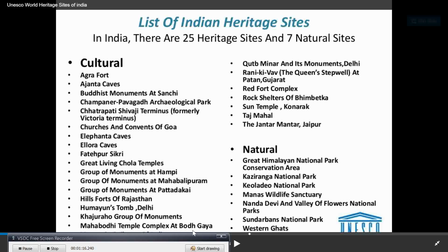Mahabodhi Temple Complex at Bodh Gaya, Qutub Minar and its surroundings, Rani Ki Vav, that is the Queen's Stepwell at Patan, Gujarat, Red Fort complex, rock shelters of Bhimbetka, Sun Temple, which is located in Konark, Taj Mahal, and Jantar Mantar, that is in Jaipur.